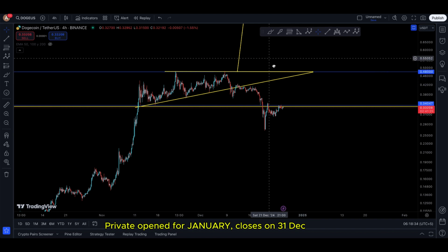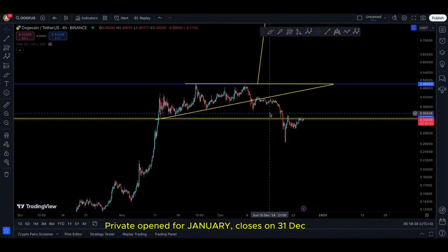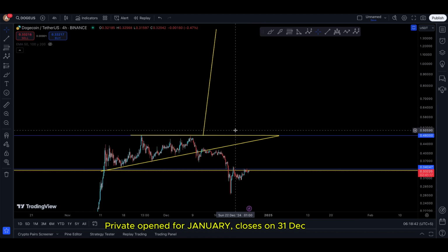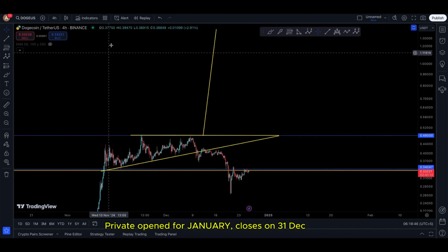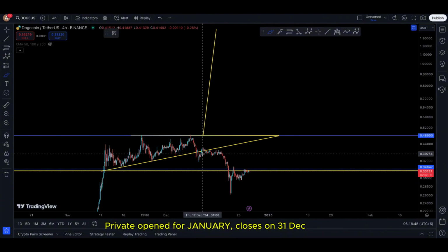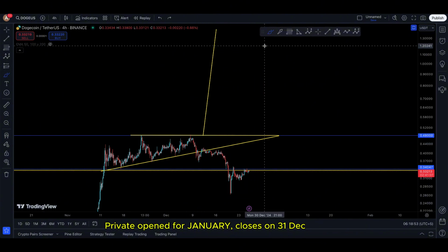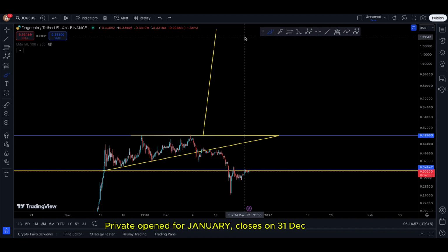And Dogecoin has made its statement very, very clearly. We previously talked about bearish divergences and the fact that you could actually break above 0.48 cents. And if you do that, then this could be very, very bullish to continue all the way up to even $1.2.